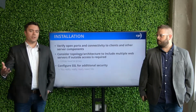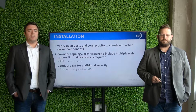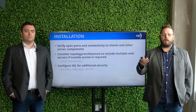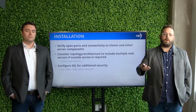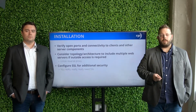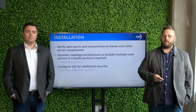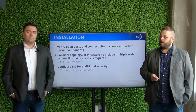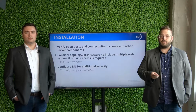Also consider your architecture. If you want to include multiple web servers, it's generally good to have some type of redundancy, especially if outside access is required. Right, so you may need multiple web servers purely for load balancing within your environment, but if you need external access, which is fairly common, you want to utilize a reverse proxy to secure that user access from other user access. And then you really want to use SSL. It's surprising in this age how many people don't use it. All you need is a simple search online to see the dangers that using plain text security introduces to your environment. But suffice to say that you really need SSL, and it's generally not that hard to set up.